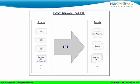Now, to implement this process, different companies develop different tools. So Informatica is one of such tools. DataStage is such a tool. SSIS is such a tool. Ab initio is such a tool. So there are quite a few ETL tools available in the market.